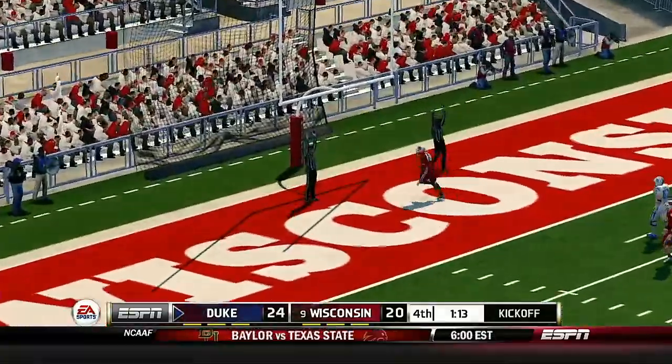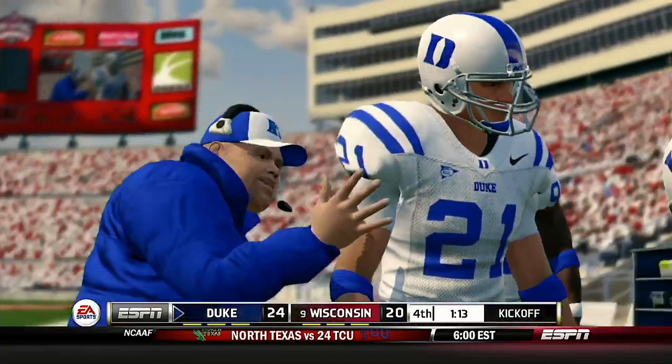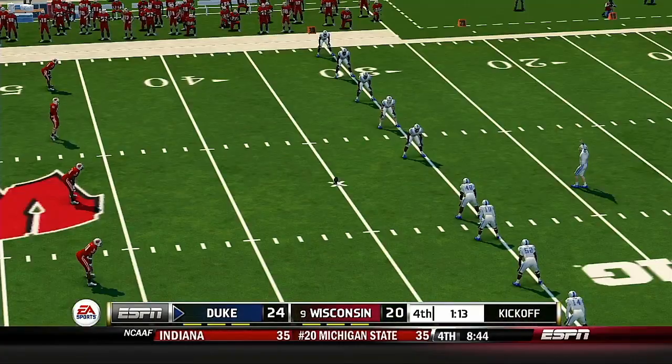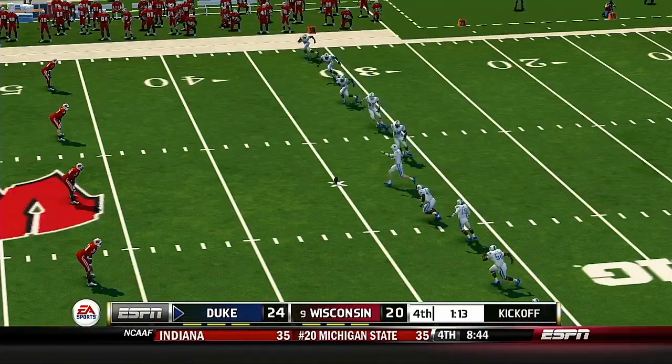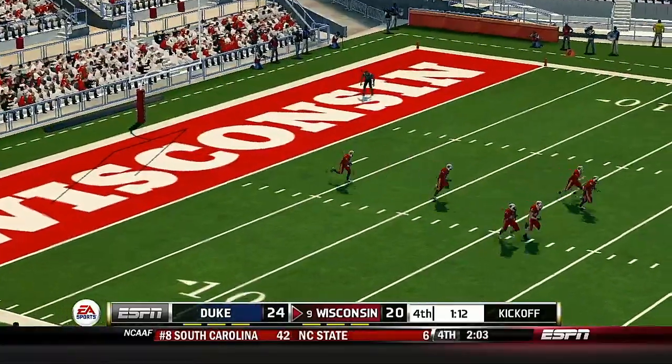He splits the uprights with the extra point. It was an 11-play, 75-yard drive, and they get it in for seven. Brad, I thought the offense did a really nice job of mixing up the play calling on that drive. I thought the defense was on its heels most of the drive because of the versatility of the offense.